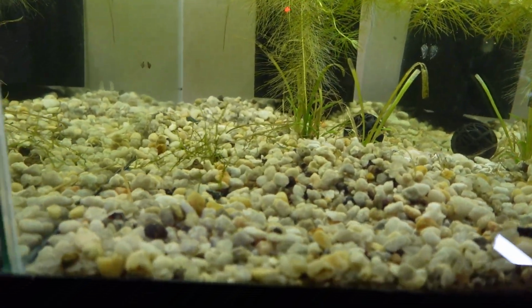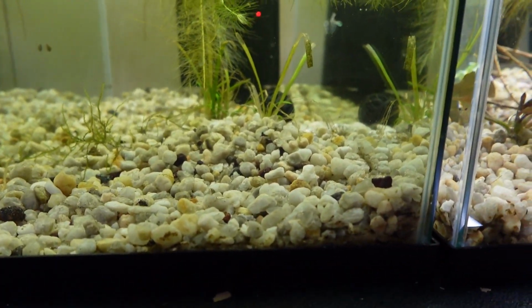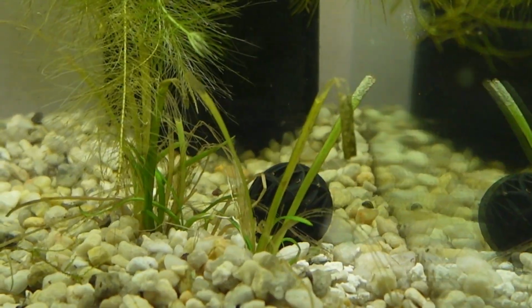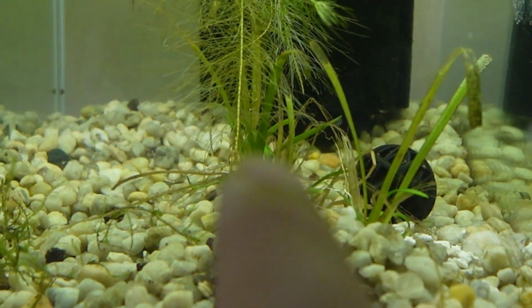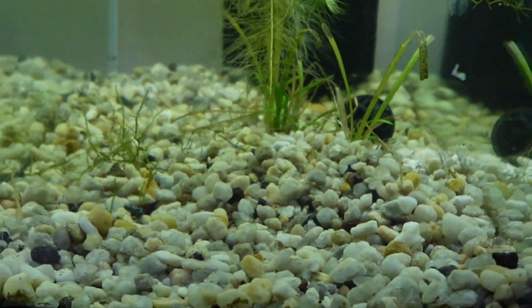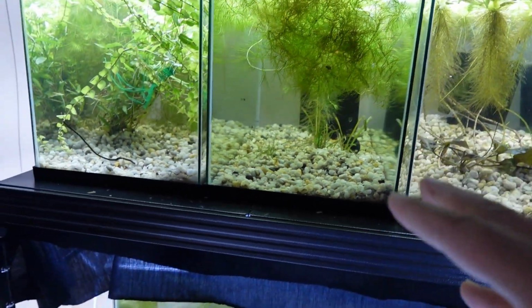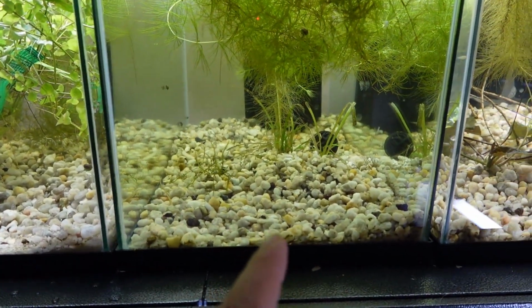But we do have the dwarf anchor cat, which I don't see any of them anywhere. I did see some movement underneath the sponge filter earlier. I bet they're just hanging out under there. But yeah, I'm hoping I can spawn these guys soon and have a bazillion of them because they're really cool looking fish. But that's what's in this tank.